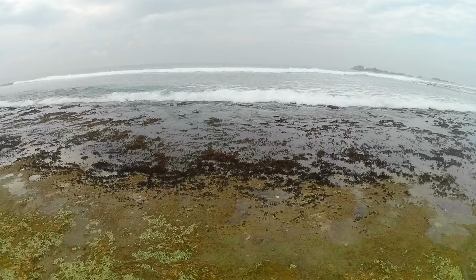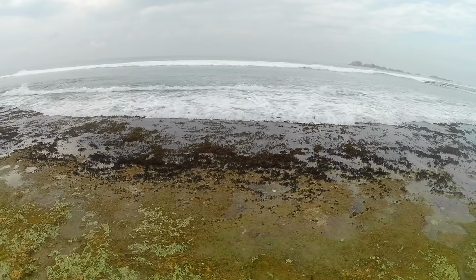After breakfast, we went once again to the beach to explore some more and try to catch some of the amazing sea life.